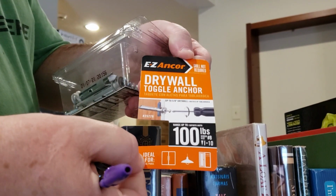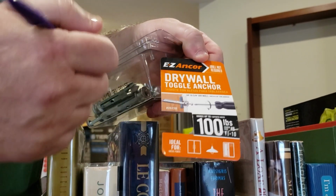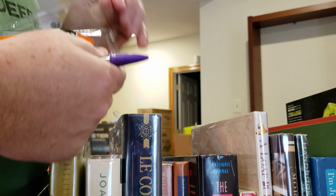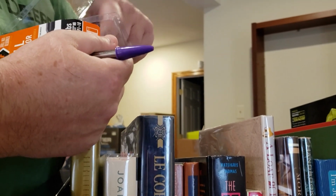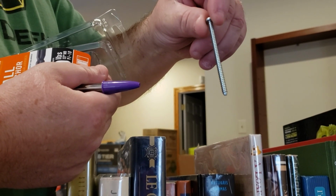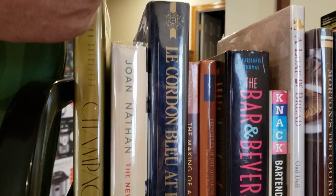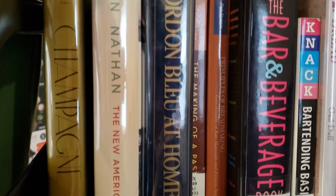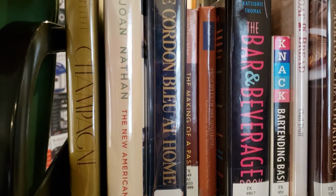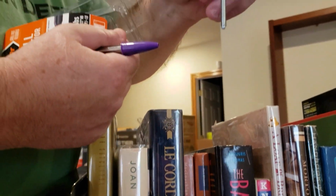These are heavy-duty drywall toggle anchors. Oh, okay. And then you drive those into the drywall, and once it's in there, then you just put this screw through that little circle. Sometimes if you don't have something like this, you can use maybe little L brackets and affix one into the bookcase and then one straight to the drywall, and life will be good, right? So we'll get drilling in a second here.